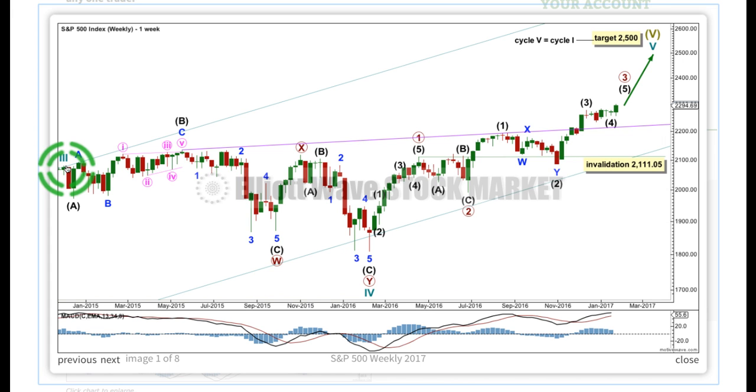Because there's no ratio between 1 and 3, it makes it more likely that 5 will exhibit a ratio to 1 or 3, and the most common ratio for a fifth wave is equality in length with the first. This is also a very nice round number pivot. So what all that means is I expect that this target has a really good probability.